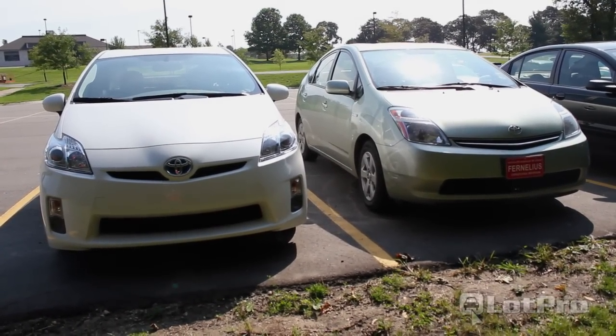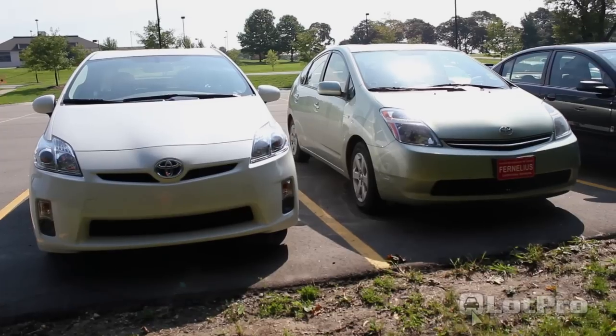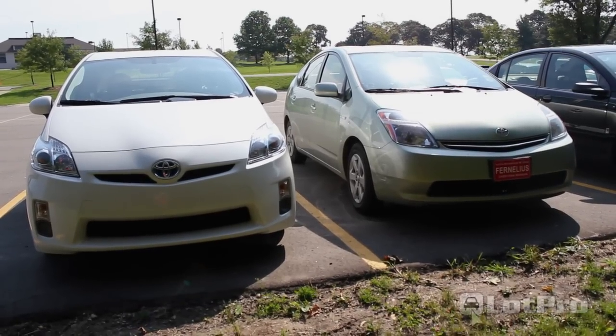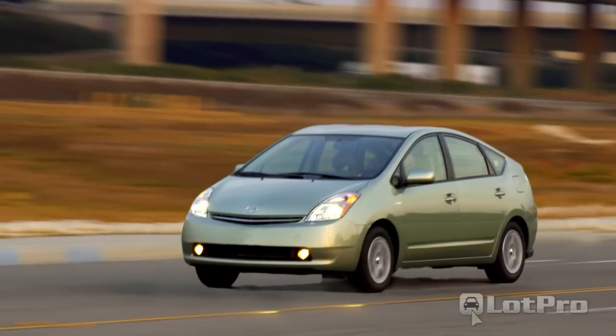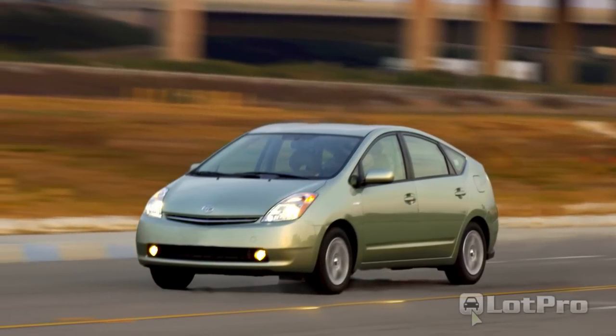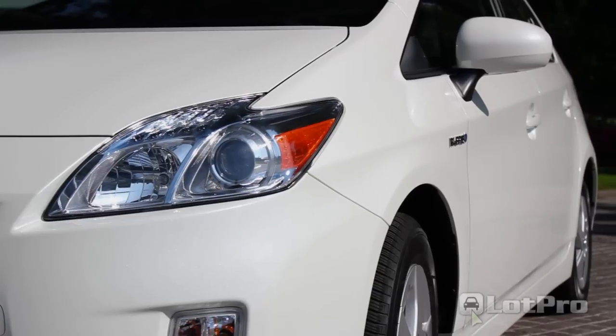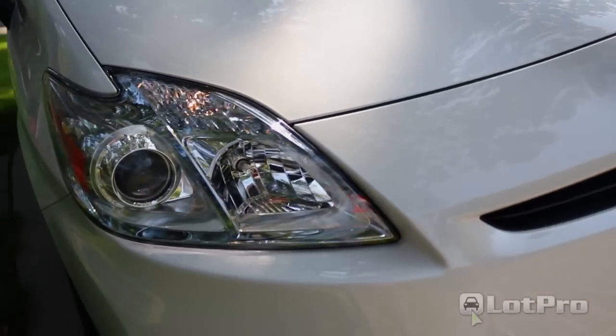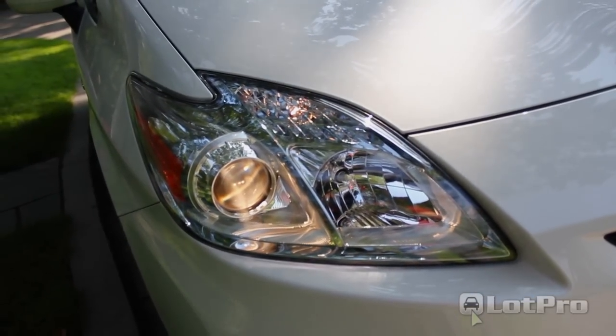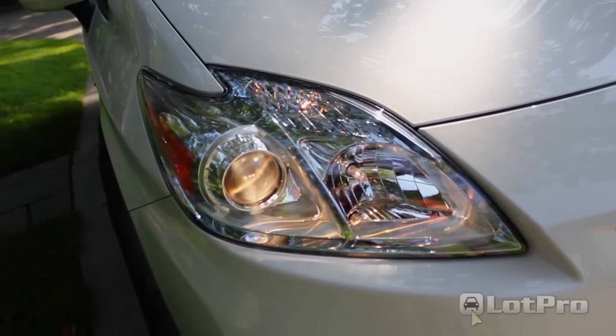Although they look very similar, comparing them side by side reveals that not a single body panel was carried over. Beginning in front, the somewhat awkward looking vertically stacked trapezoidal headlights of the second gen model have been replaced by a pair of stylized horizontal enclosures comprised of a conventional bright unit and either a pair of LEDs or a single halogen projector beam setup.